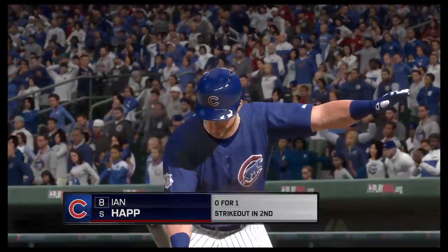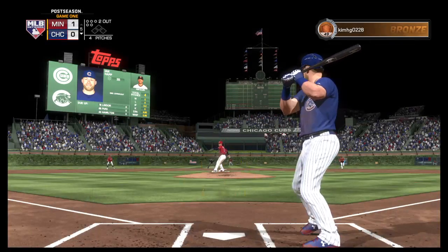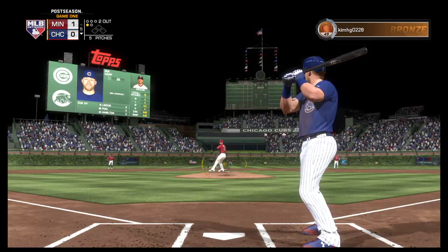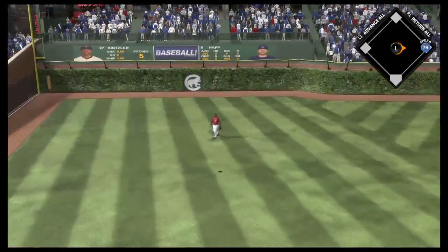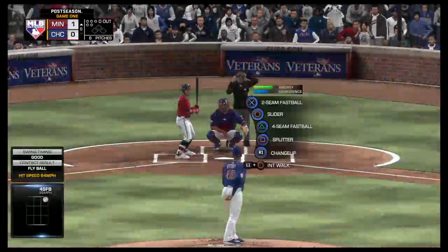Now batting, second baseman. Stepping into the box, Ian Happ. Ready to deliver. Here's the first pitch. Checks his swing, but this pitch is right there for strike 1. Set to deliver the 0-1. Skied in the air to straightaway left. Puig's got a read on it. And the inning is over. So here's Francisco Lindor now.